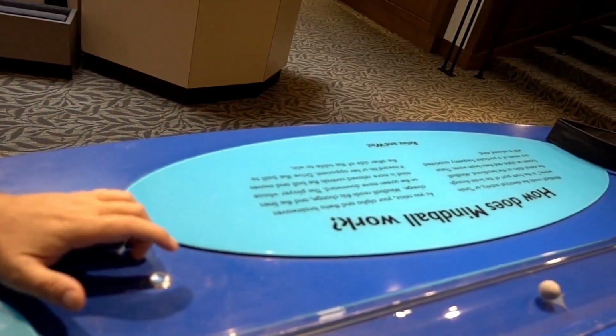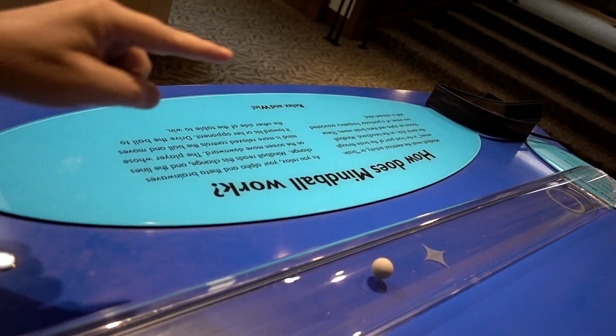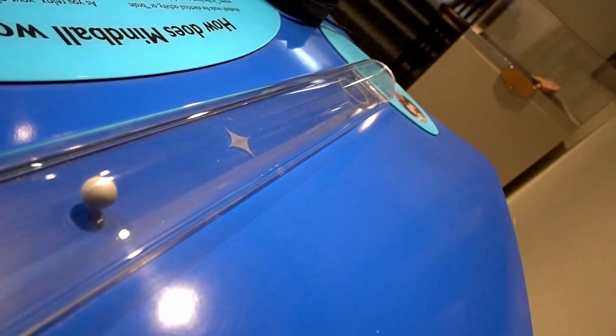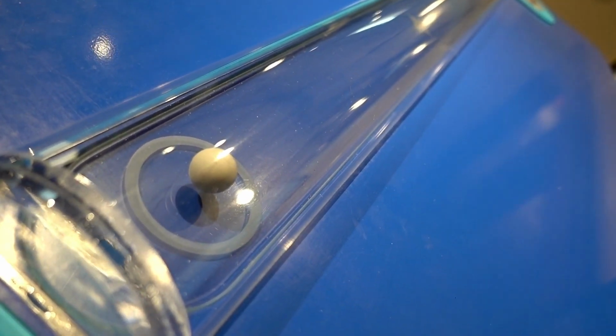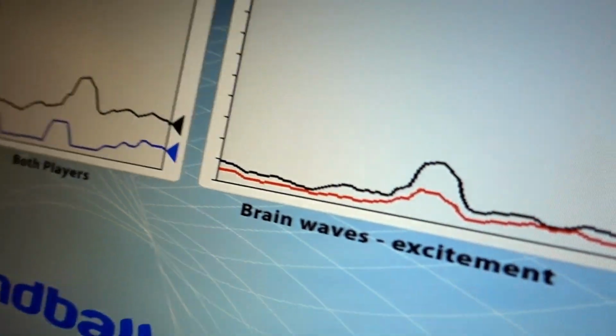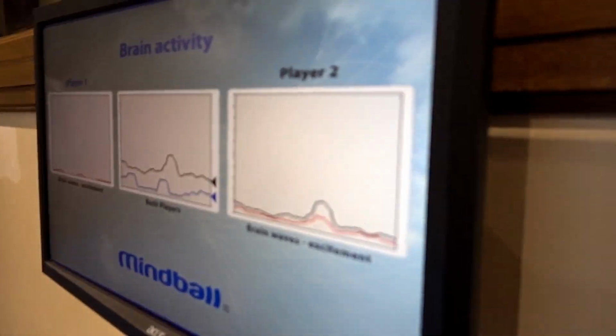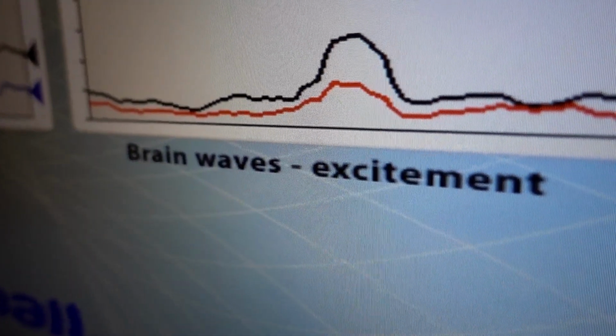And then if I relax my mind, the ball should move towards my opponent's end, which there is not even any opponent. And if I relax my mind, the ball will move towards my opponent, and it is moving towards me right now. I must not be very relaxed. This was my brain activity. Brainwaves excitement. Tommy Travels is exciting.